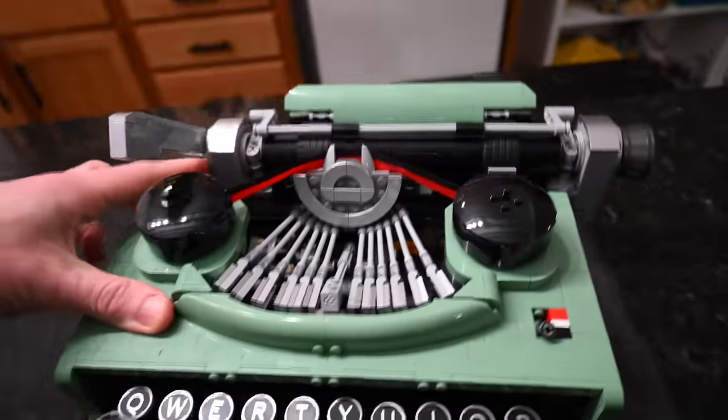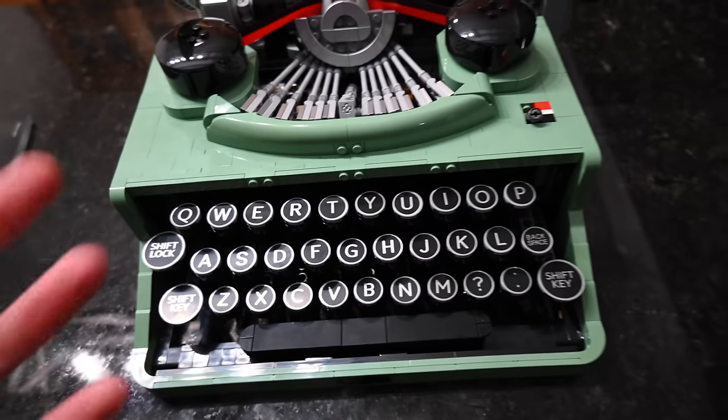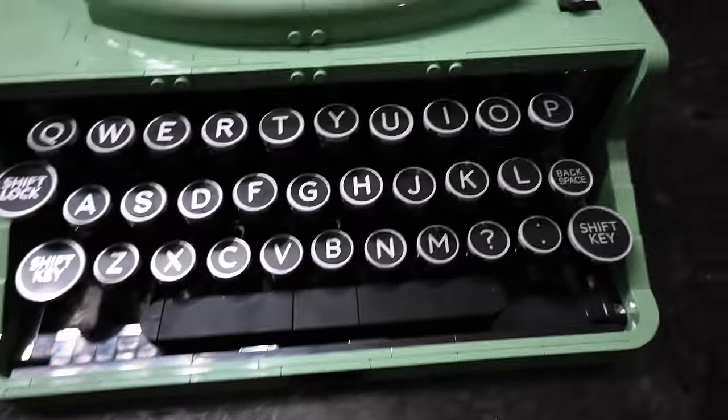But then you just keep moving that back like that. So, I mean, overall, it's a great set. It's just like, dude, you really gotta work for this one. Damn, my keys get moved.